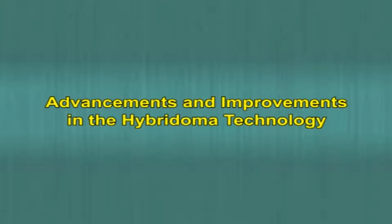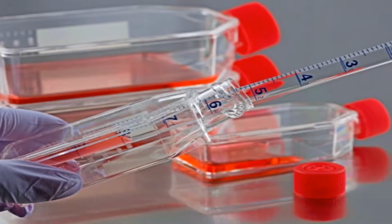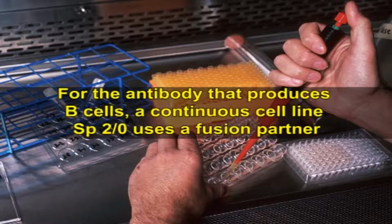Let us see advancements and improvements in the hybridoma technology. To improve the production of monoclonal antibodies using hybridoma technology, considerable efforts have been made during the last 10 to 15 years. These efforts include: initially, the fusion is promoted by substituting a chemical fusion promoter for the Sendai virus. Next, the use of myelomas that don't secrete their own antibodies and therefore do not interfere with the required antibody production. Next, for the antibody-producing B cells, a continuous cell line, Sp2/0, is used as a fusion partner.